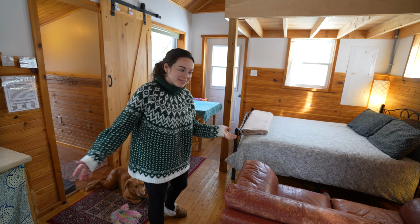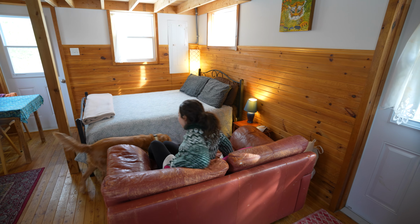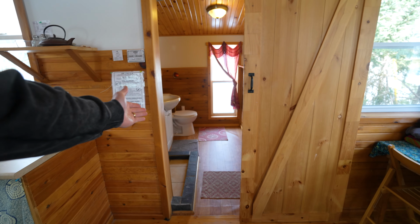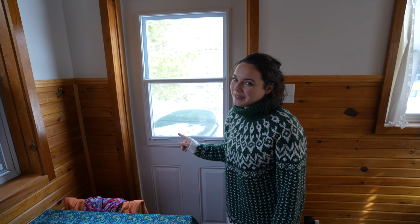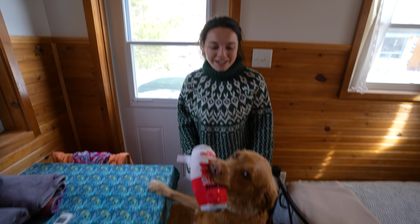This is our tiny house. Have a cozy couch here and a very comfortable bed that we already slept in last night. Bathroom down there, it's got a shower. A little table right here as well. And then our own private deck with a hot tub. We really enjoyed the hot tub last night. We just sat out and it was sprinkling rain a bit.